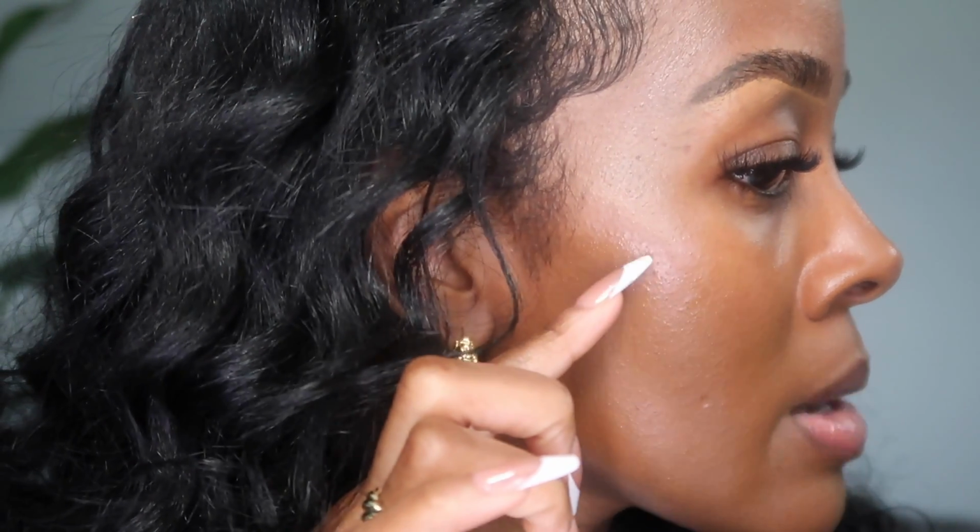So this is how the coverage looks. You can still see my skin and some of my imperfections on my skin through it. As you can see, I got a little bit of hyperpigmentation here, some mole, some texture here. And then on this side, you can tell that there's more coverage, right? Like you can still see my skin through it. As you can see, like you can see my mole right here.